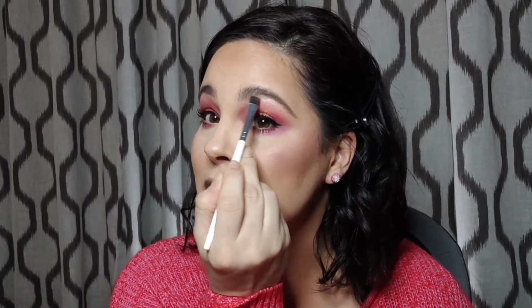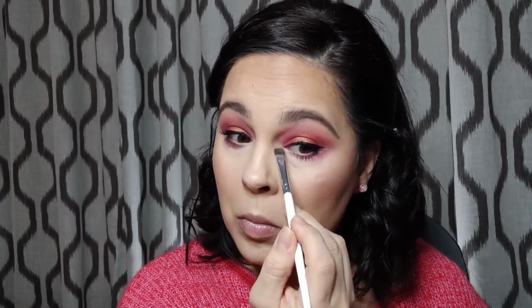For the inner corner and the brow bone, I'm actually going to go into my Neapolitan bar face palette, and I'm going to use the highlighter. So I'm just going to use that as the brow bone. It is so pretty. And the inner corner. And then we're going to use it on the face. Look at that.